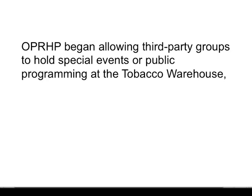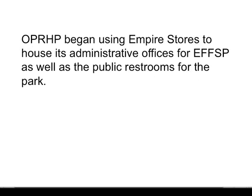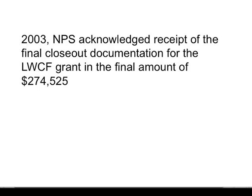The State Office of Parks, Recreation, and Historic Preservation began allowing third-party groups to hold special events or public programming at the tobacco warehouse. And the State Office began using Empire stores to house its administrative offices for the state park, as well as public restrooms for the park. In 2003, the Park Service acknowledged receipt of a final closeout document for the LWCF grant in the final amount of federal assistance of $274,525.